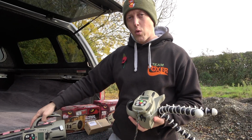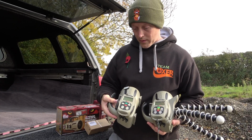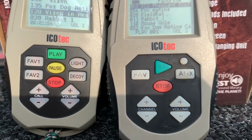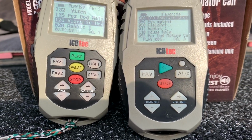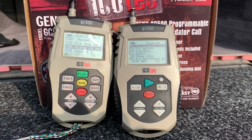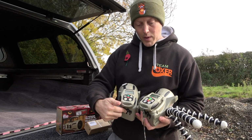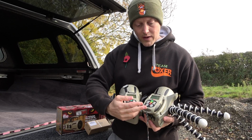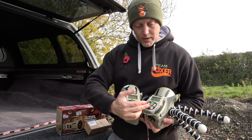Remote wise, they're actually quite similar. Although again you can see the caller that I have here that's certainly well used only has the one favourite button, and I'll show you an insert now, but the text on the screen of the newer remote is actually a little bit easier and clearer to see. The other thing that you have with the secondary, the Gen 2 model is 2 extra features.